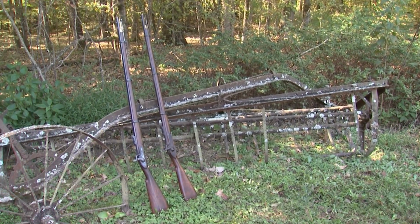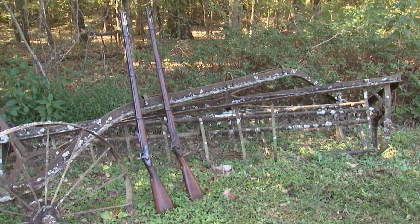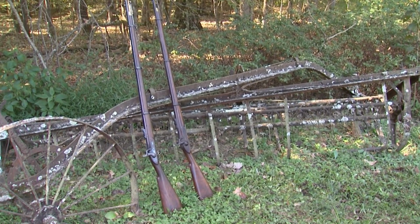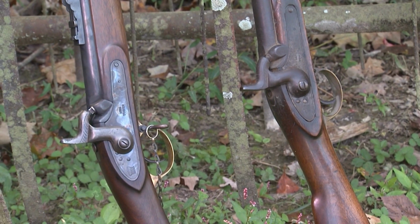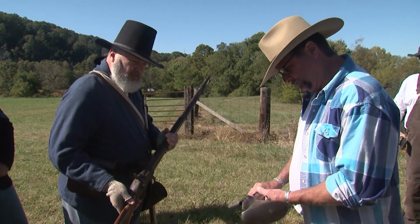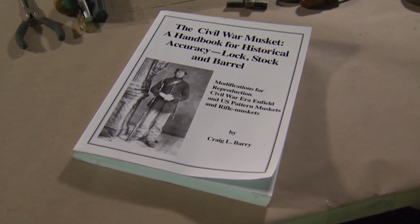The gun on the right is an original, an Enfield made in 1861. On the left, a defarbed reproduction. Only an expert can see the difference. An expert like 9th Kentucky reenactor Craig Barry, who literally wrote the book on how to make a copy look real. The Enfield rifle muskets were largely handmade.